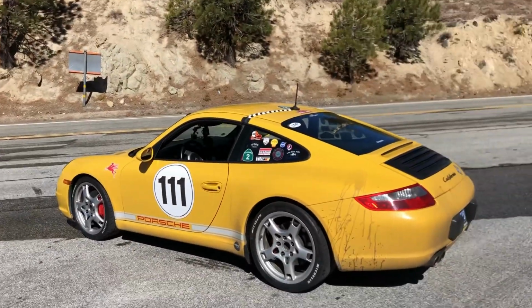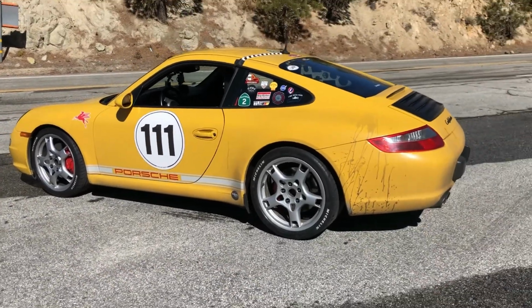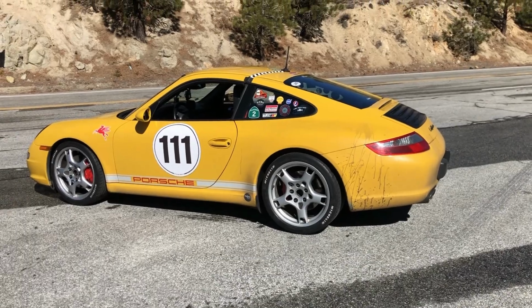We got the studs instead of lugs, which is more of an aesthetic thing, but I like it when you change the wheels. For me personally, it's easier. Yeah. Also more of the old school, the hot rod feel.